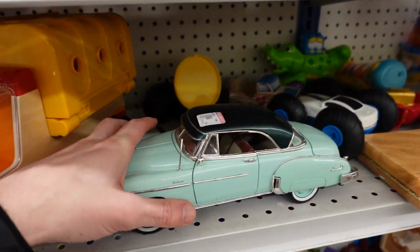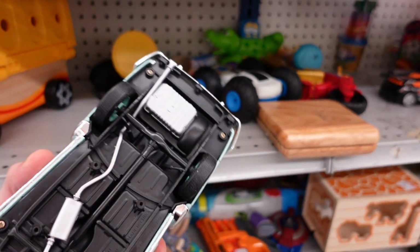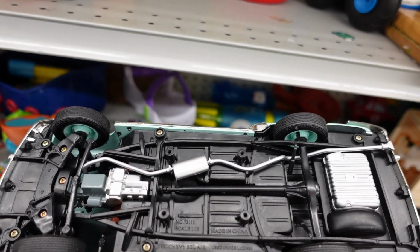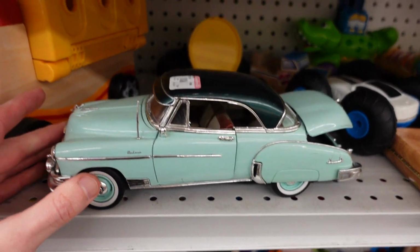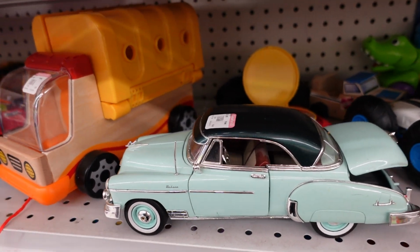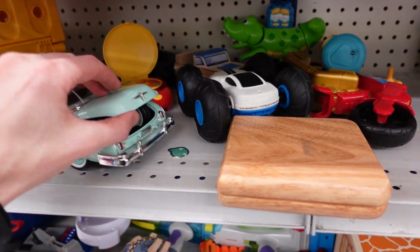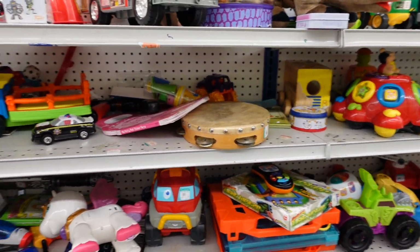Here we go, this is cool. $12.99. Chevy Bel Air, 1/18th scale. It's a good price on it, but I don't know, spend $12.99 to sell it for probably $30. It's a bit too much. If it was $10, I'd think about it. $5, I'd get it. $12.99, too much.